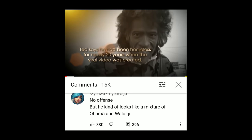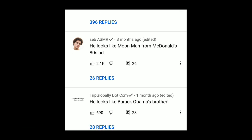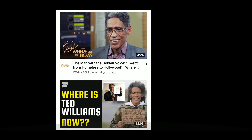This is Obama. No offense, but he kind of looks like a mixture of Obama and Waluigi. He looks like Moon Man. He looks like Barack Obama's brother. So on this comment that talks about this person, the golden voice, homeless person, yes, it's absolutely Obama playing a part. But people will always come out of the woodwork to try to shame people that are pointing out the truth. And you just have to understand that those naysayers that come out of the woodwork, it's because they have known all of these things the whole time, and they're mad when people figure out their inside jokes.